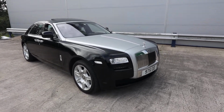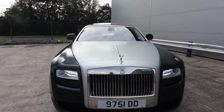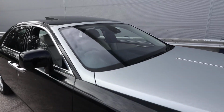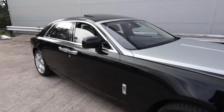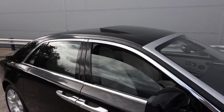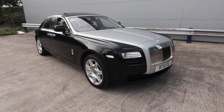You'll see also as well we've got the contrast in satin silver bonnet, and what I particularly like with the specification of this car is the satin silver bonnet continues here into the front pillar and around the windscreen as well. You'll also notice, any eagle-eyed viewers will notice, that this one is spec'd with the panorama tilt sunroof. Some of these of course are not specified with that, but that's quite nice to see that.